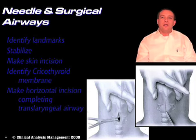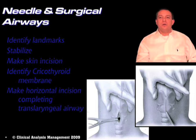And you'll think you're inside the trachea because you meet relatively no resistance. But you're not in the trachea. So we want to make absolutely sure we're in the trachea. Well, how do we do that? There's a couple ways we do that.